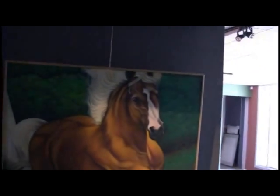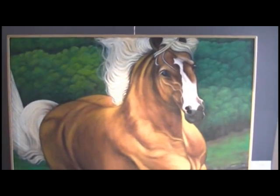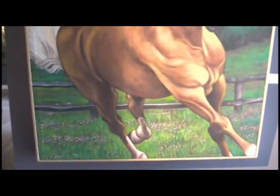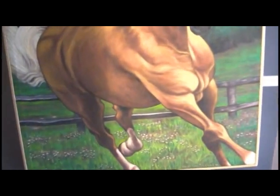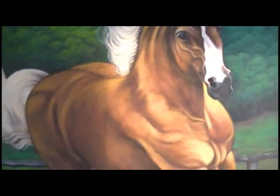This one, a horse. Personally, I love horses. But this one is beautifully done. And it's called Horse.